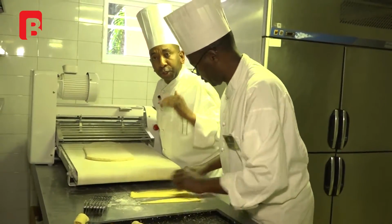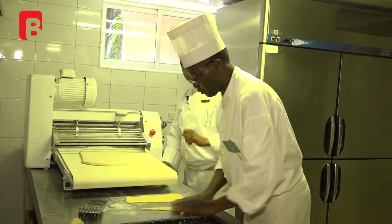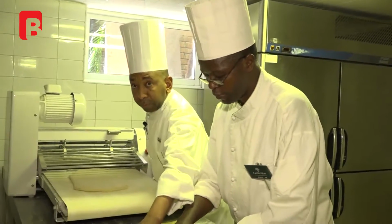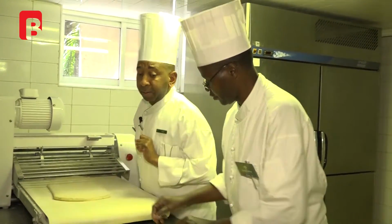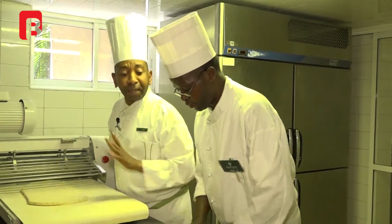We need to preheat the oven before we put in the croissant. But first of all, we have to give it time to proof. Otherwise, if you put it in directly, that's a big mistake. It's going to be wastage upon wastage.